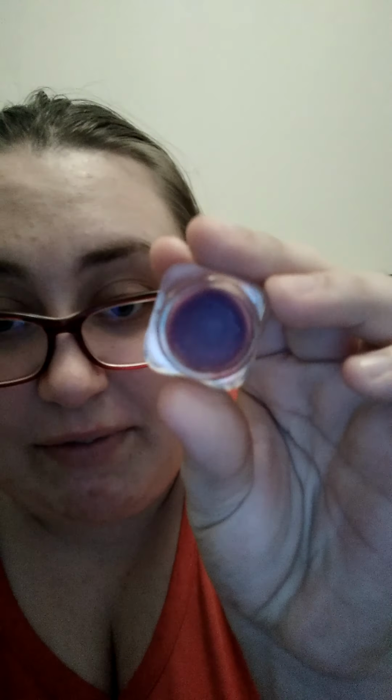I just made this one not too long after that one. I do have to say this one is probably my favorite because it is darker. This one is mine. The only thing I don't like is that it just melts. But it smells so good.